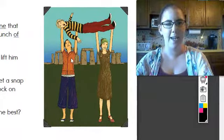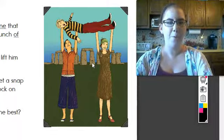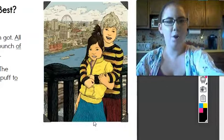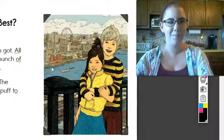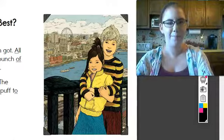Here we can see Nat's mom and Beth's mom holding him up to look like the rocks behind them. What do you think? Do you like this snapshot or the first snapshot? I like them both. Let's look at some questions from this story.